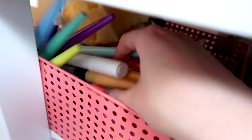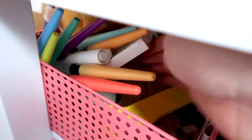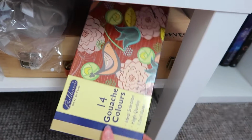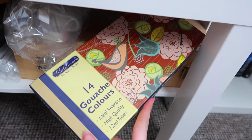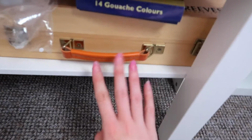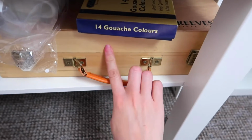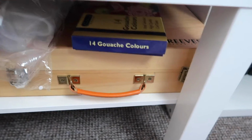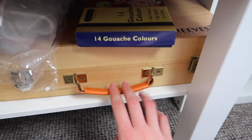Right round here at the back, they're just some loose art supplies that I don't really use that often. I don't want to get rid of them, so they're just in here. Then I've got some spare gouache paints. These were super cheap. They're not bad, I just prefer the Turner acrylic ones. And then I've got this box of paint supplies which has watercolors in it, chalk, pastels, all sorts of bits and pieces.